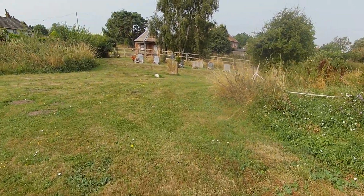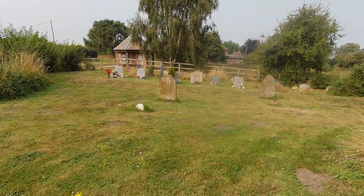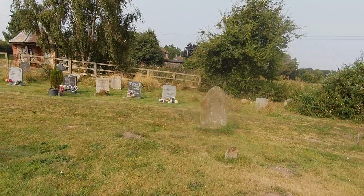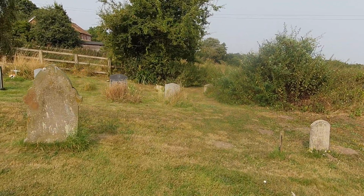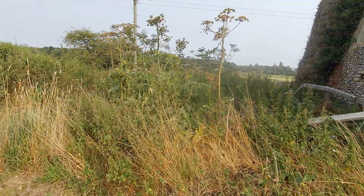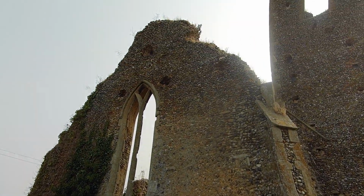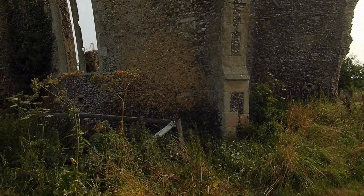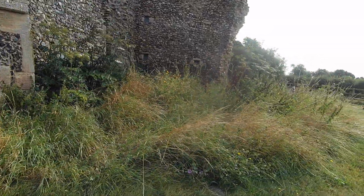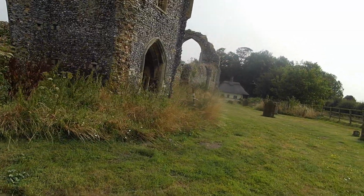It looks like the graveyard is still in use anyway. Some recent-ish stones there. Yeah, so that is the abandoned church at Roudham. I think it's St Andrews. I will check, but I think it's St Andrews. Probably says on the gate there somewhere, doesn't it? If I have a look.